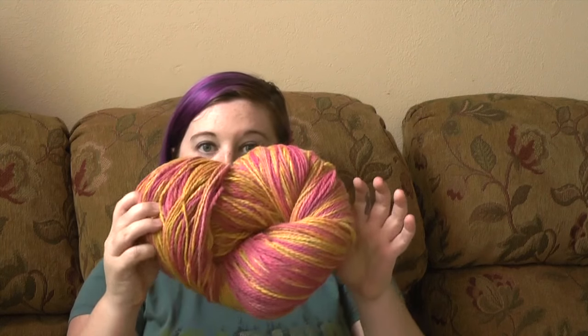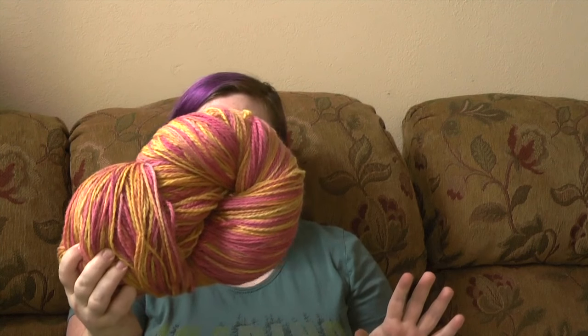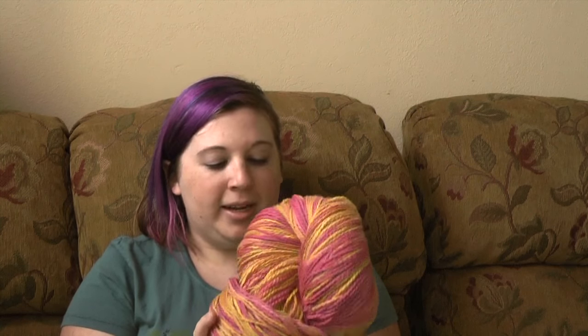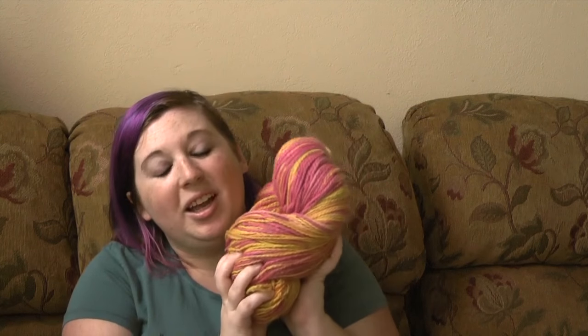I have some dyeing FOs. I dyed 470 yards of Cascade Eco in the Erin Waite, and it was supposed to be red and yellow with speckles. Dyeing speckle yarn is really hard when you don't know what you're doing. And so I just did red and pink, and I tried speckling it, but it didn't really work. I think you have to use dry dye to do that, and I did not.